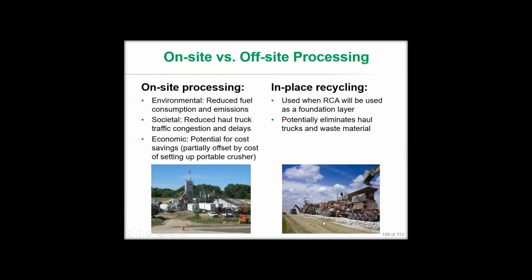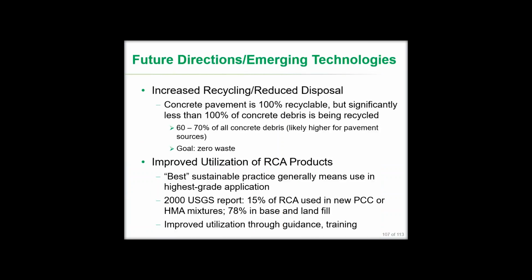and windrowing the materials in place there. So we can even further eliminate a lot of costs and societal and environmental impacts. Future directions, the number one thing would be to increase the recycling that we do and reduce the disposal, what little disposal or stockpiling we're doing right now.